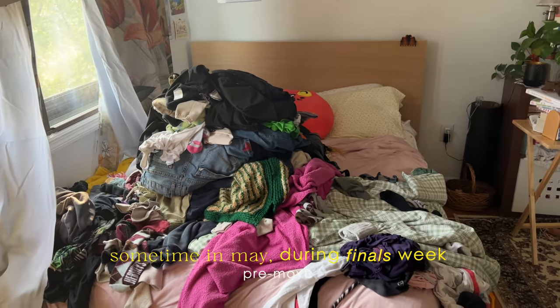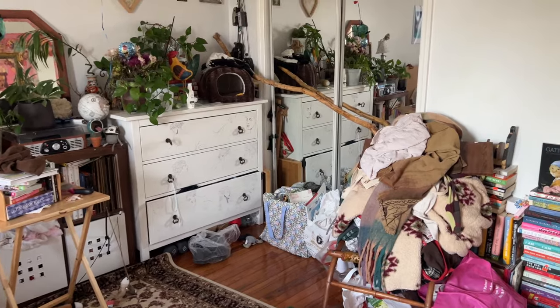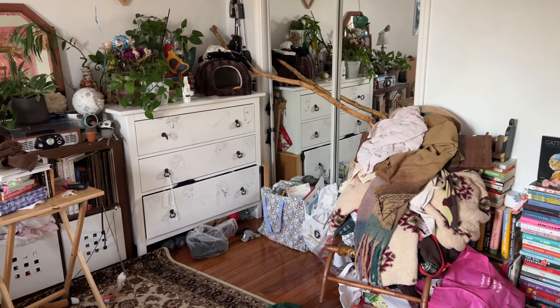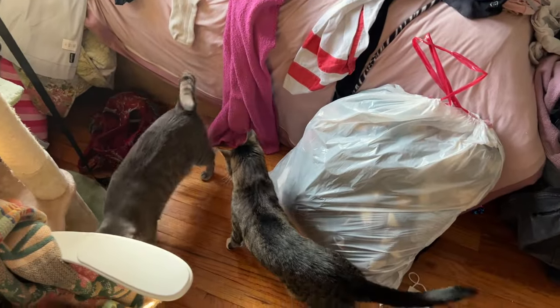I finally did my laundry. I had so many things. This little bag on the floor. This is what my room looks like at the moment. I'm kind of just not cleaning it because I'm like, what is the point of cleaning if I'm gonna move soon? But I'm getting really overwhelmed. Oh. Anyway.